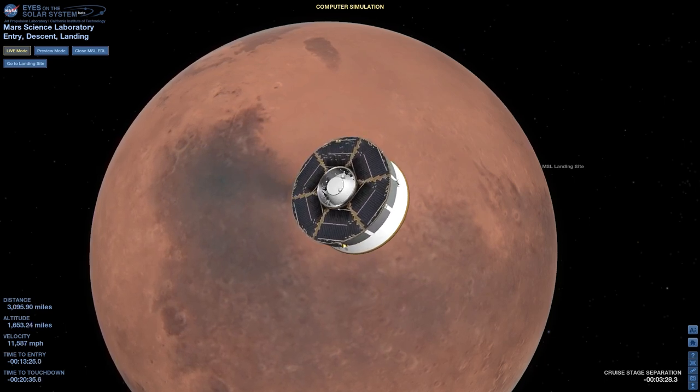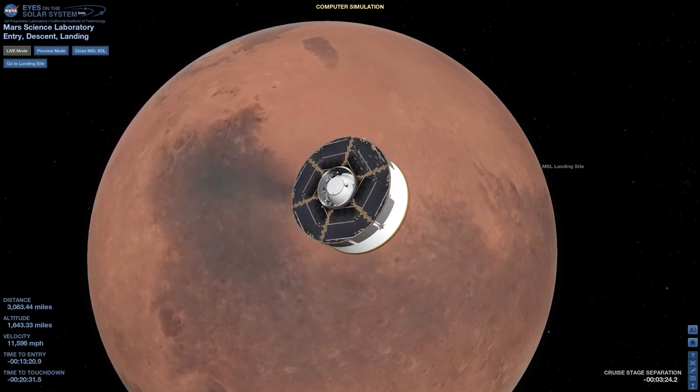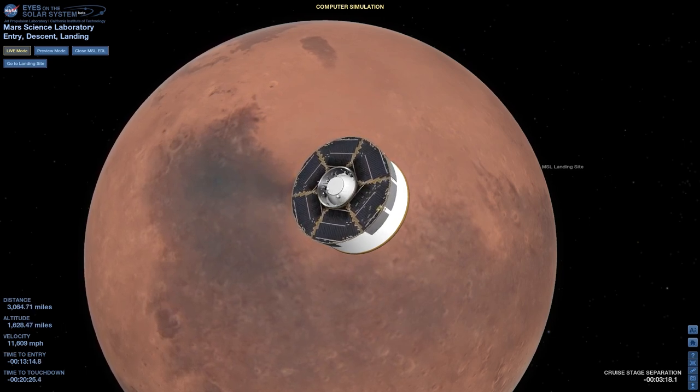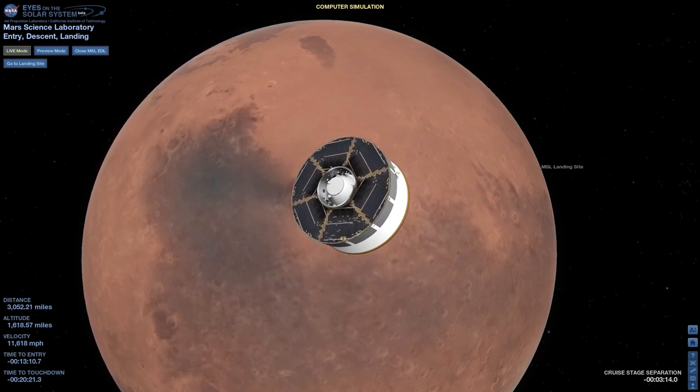Flight, pyro bus is armed. Copy, thank you, pyro. And enabled. Pyro electronics that are used to activate many of the devices that are going to be used to cut the cruise stage, and a lot of the separation events during EDL, have been armed.